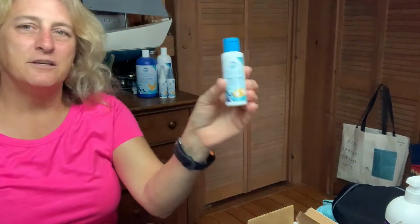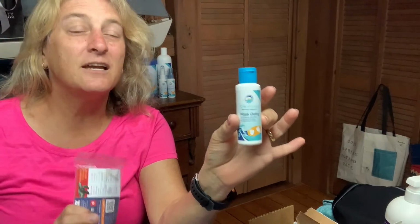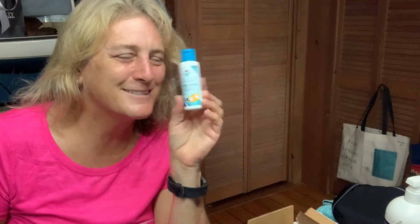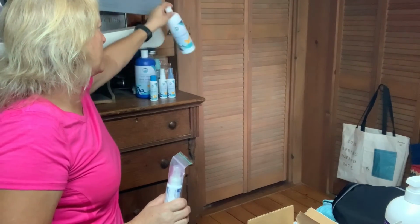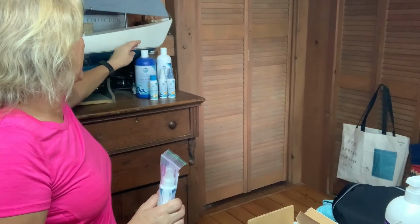This is mask defog, which I should mention: if you're wearing a mask and it doesn't fit exactly perfectly, sometimes your glasses will fog up. Also, when we're cycling, I use the mask defog on my cycling glasses. Little secret there. But these are my refill bottles that I am refilling from, and I think the tops of these are made from flip-flops, and everything is just recyclable and biodegradable.